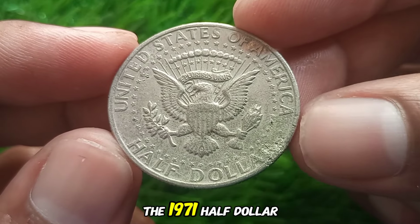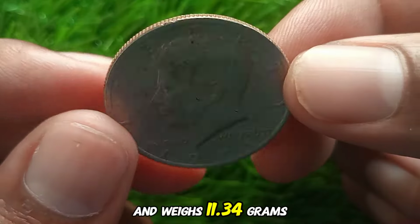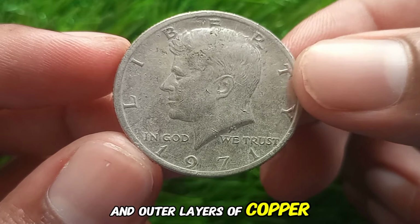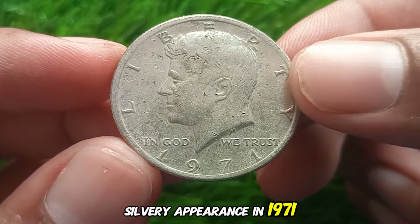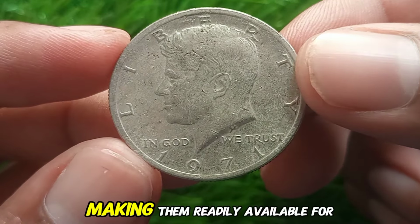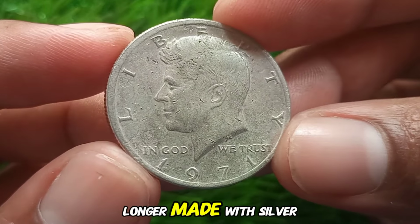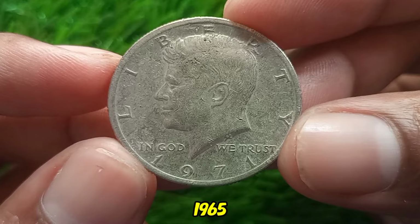The 1971 half dollar has a diameter of 30.61 millimeters and weighs 11.34 grams. It is composed of a copper-nickel clad, with an inner layer of pure copper and outer layers of copper-nickel, giving it durability and a distinctive silvery appearance. In 1971, the Philadelphia Mint produced millions of half-dollar coins, making them readily available for circulation. This year marked a significant change as it was the first year the half-dollar was no longer made with silver, but entirely with copper-nickel, following the Coinage Act of 1965.